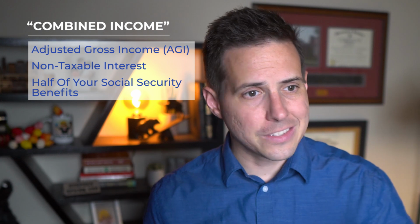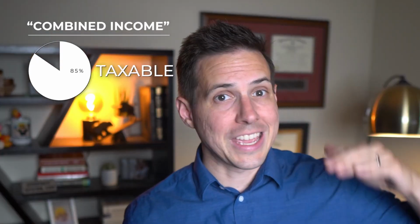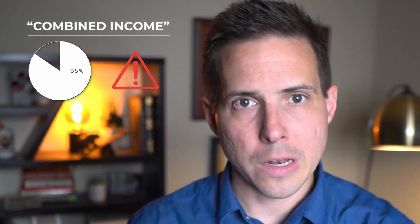If this total exceeds certain thresholds set by the IRS, up to 85% of your benefits could be taxable, from 0 to 85. Now, 85% is an alarming figure, probably more alarming at first than perhaps it should be. During your working years, you're used to seeing these percentages when talking about taxes pretty much as the amount that the government is going to take. Maybe you're in the 24% tax bracket or the 35% tax bracket, and you can do the mental math. For every $10,000 I make, they're taking $2,400 or $3,500 of that, leaving me with the rest.